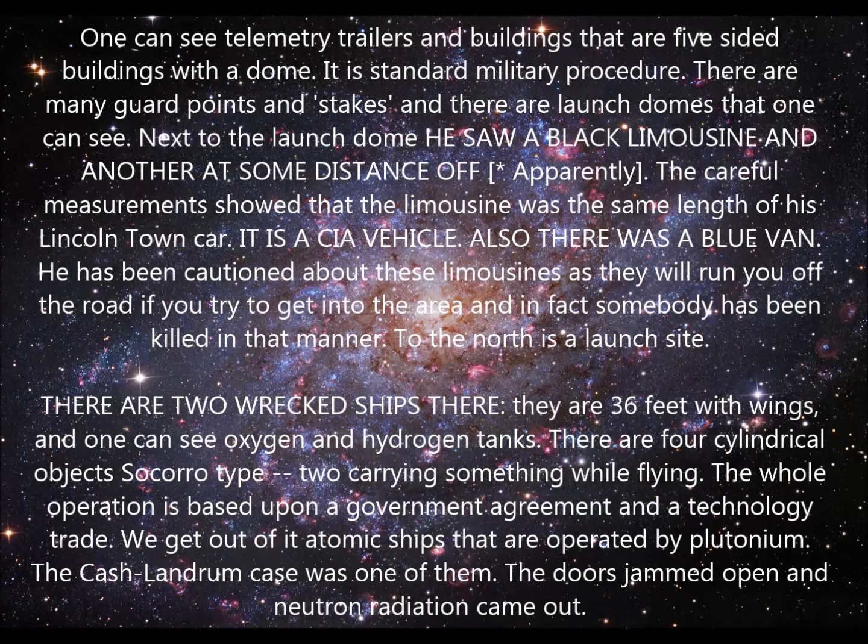To the north is a launch site. There are 2 wrecked ships there. They are 36 feet with wings, and one can see oxygen and hydrogen tanks. There are 4 cylindrical objects, Socorro type, 2 carrying something while flying. The whole operation is based upon a government agreement and a technology trade. We get out of it atomic ships that are operated by plutonium.